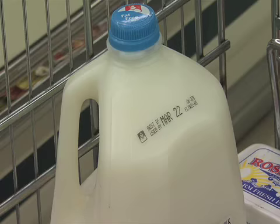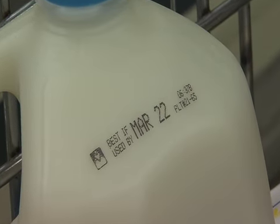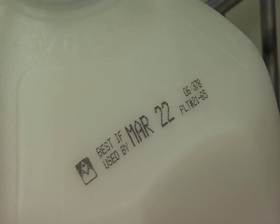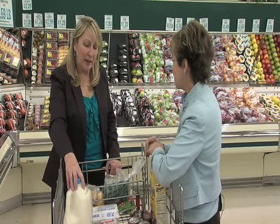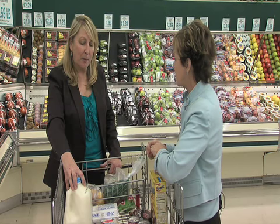Peggy, especially for milk, when we see a date on it, does that mean that we have to quit using it by that date, or what does that really mean? Well, actually, the date on the milk and dairy products, probably you could use the milk for a few more days, a week, if you stored it safely, if you keep it safe from the time you buy it at the grocery store until you get home.